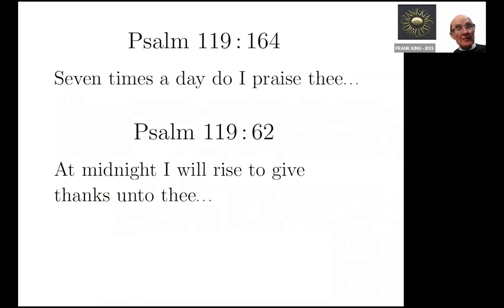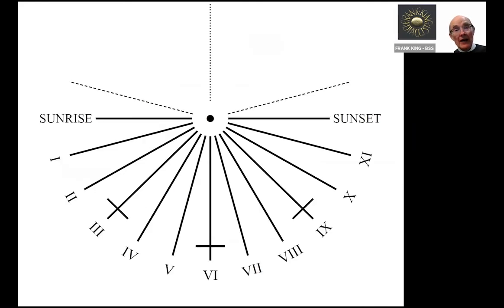Verse 62, "At midnight I will rise to give thanks unto thee." And we might note that this is an extremely unusual example of the Bible having a precise time. Midnight is unambiguous in being a particular time of the night. Well, it may be hard work rising to give thanks at midnight, but at least it's easy to mark a midnight line in the diagram. It runs vertically upwards. And like its two neighbors, I've drawn this line dotted or broken, to indicate that the shadow of the gnomon will never fall on these lines because of the sun being below the horizon then.